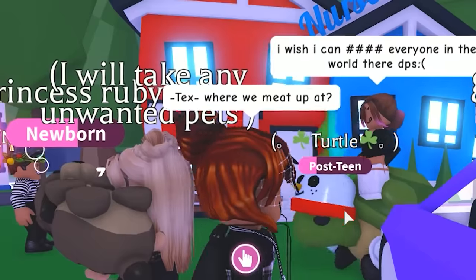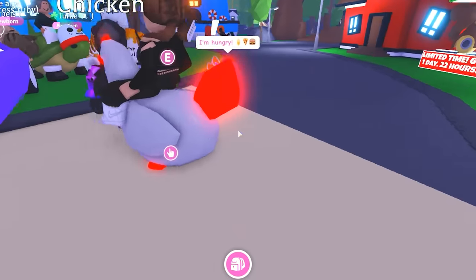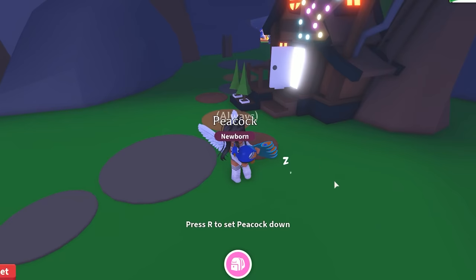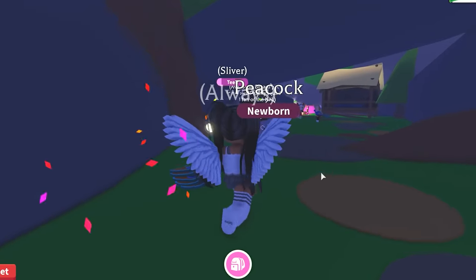Tex, where you wanna meet up at? She's got the turtle though. Oh, with the snowman hat. There's a neon chicken. Still poor. All right, this peacock wants to go camping. Oh, it's falling asleep in the car. Oh, it fell asleep. Okay, I'll pick it up. Its little eyes. Oh, okay. Yeah, it's expensive, but it's really cute.